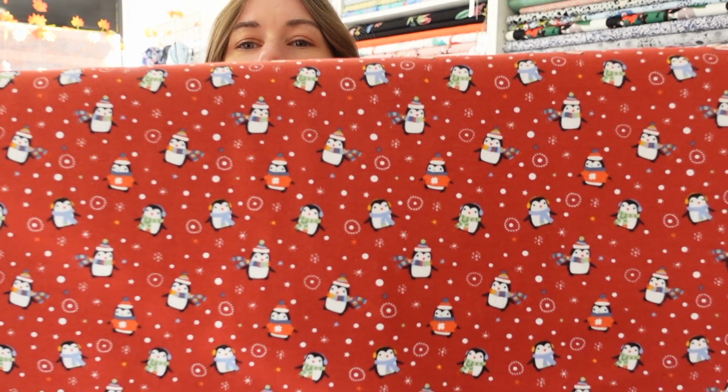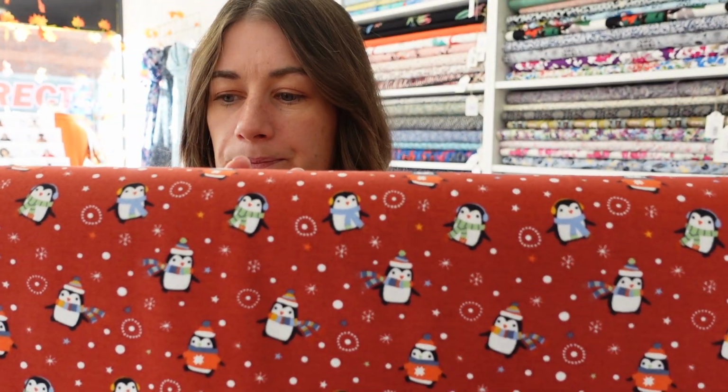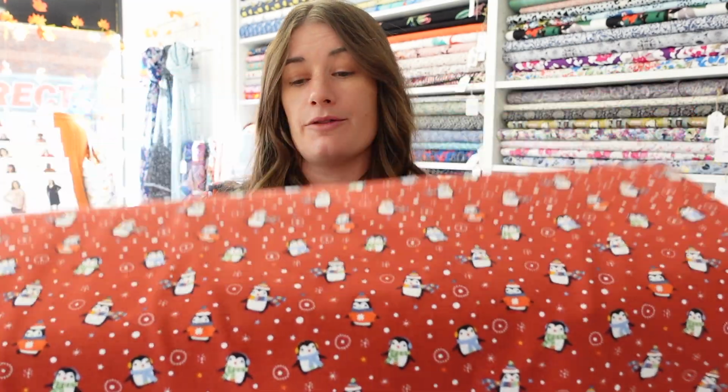And we have penguins on red. So these cute little penguins. This print is also due to come in on a navy base, but it's just a little bit behind the others, so you can keep an eye out for that one coming in.